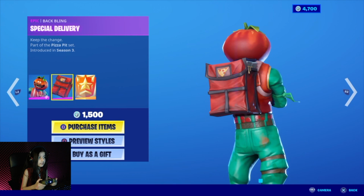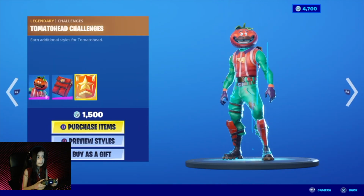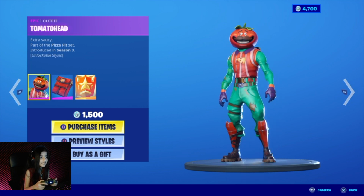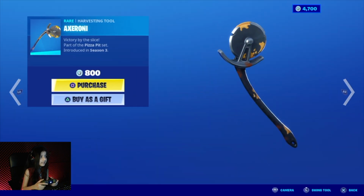Okay, back bling, does it have any style? No, the back bling doesn't have any style. Do the challenges have any style? No, I'm just saying the stuff at this point. Okay, let's go to the next one.